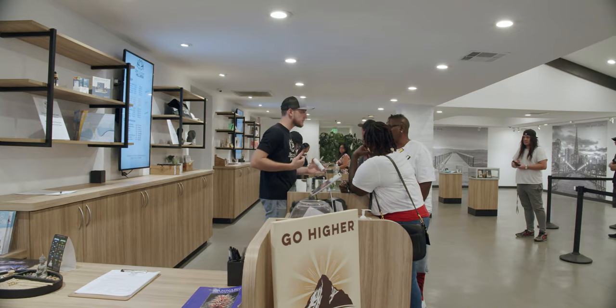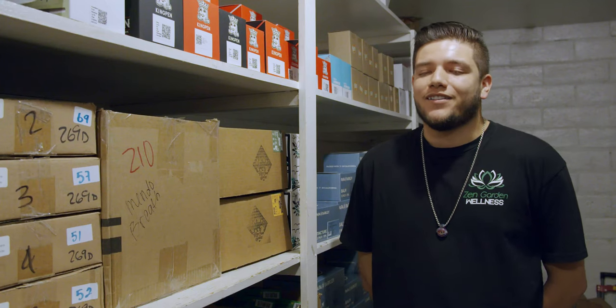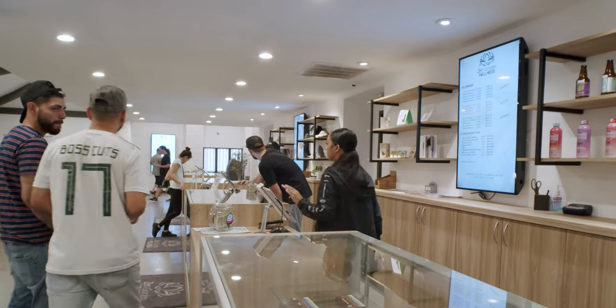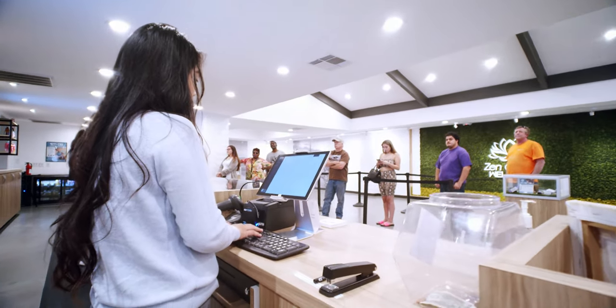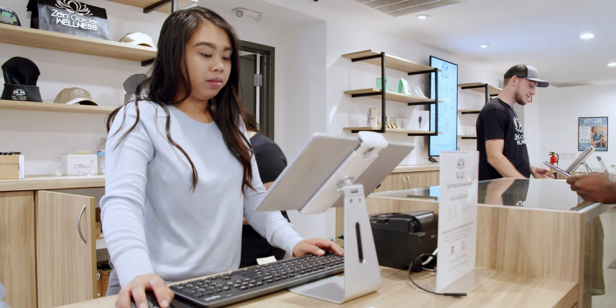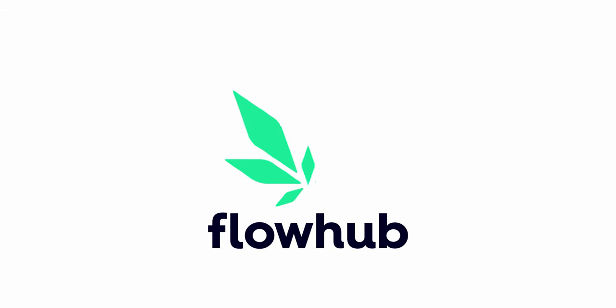We can literally think of the idea of running a special and then within 2 minutes, the special's going. And it's automatically applied for every patient, so the budtenders don't have to do anything. Going through the daily changes, the new regulations we're going through, Flowhub is able to keep up with that. And I appreciate that, understanding that we are growing and they're willing to grow with us. Flowhub has all of that for me.